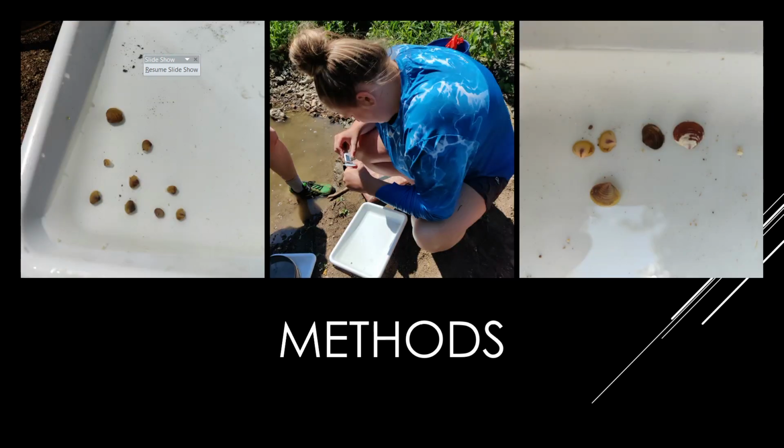Once we thought that we had found a live clam, we placed them into white trays with water and tried to observe them moving. They don't like where they're at whenever you place them into this white tray, so they would immediately stick out their foot and try to roll around finding a suitable habitat. If they didn't do that within the 5 to 10 minutes that we had them in the tray, we would determine them to be non-living.